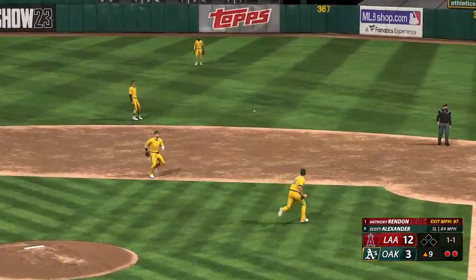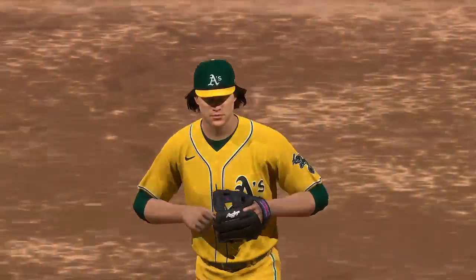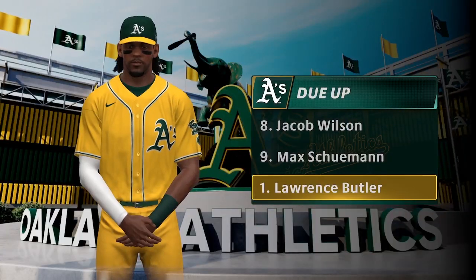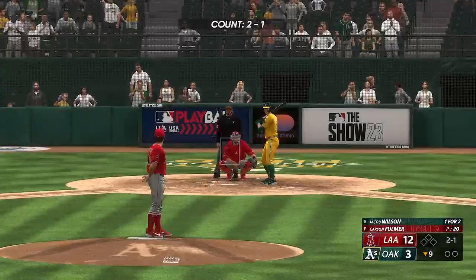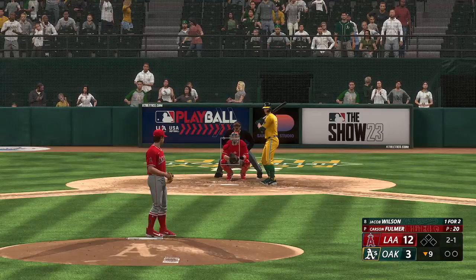Hard hit, right side. Tosses to the pitcher covering the bag. That ends the frame. No runs, no hits, no errors. 8-9-1 due up in the bottom of inning number 9. It's the bottom of the 9th, and now Jacob Wilson.